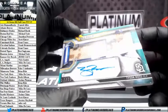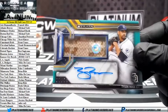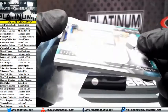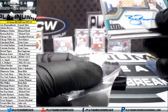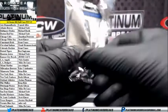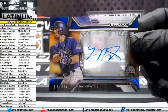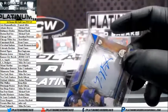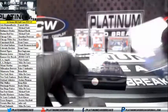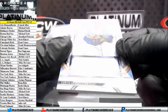And out of 75, there he is, the elusive Tyson Ross, Digicam jersey auto for the Padres, Mikey D, 314/618 JB. Oh my goodness gracious. That is straight fire right there. Tom Murphy /99 rookie auto for the Rockies. And for the Mets again, Curtis Granderson jersey. 293/158 JB.